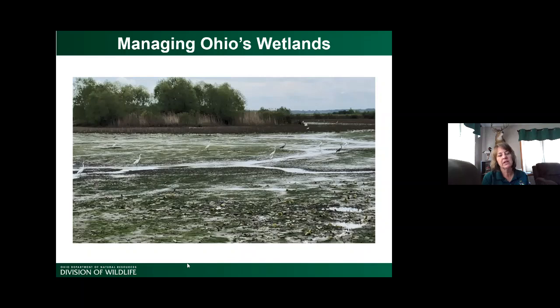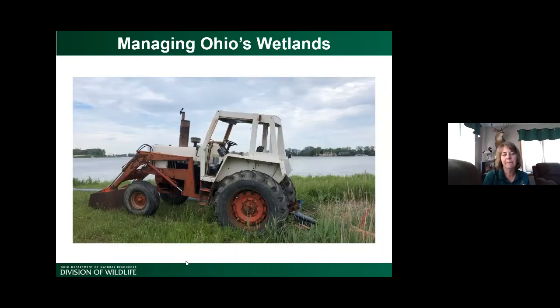Again, we can't manage every wetland across Ohio. Some we manage more intensely than others. And if you don't manage a wetland, like if this water was left on in this wetland for very long, it would eventually turn to more of a pond. All the vegetation would be gone and you'd have just straight water. And that's not really conducive for wetland animals. All right, the next slide, Meredith.